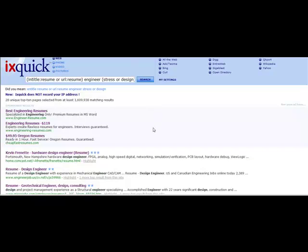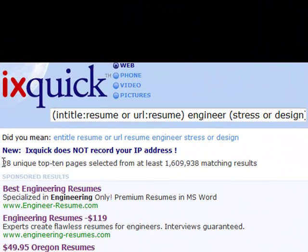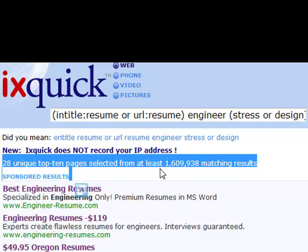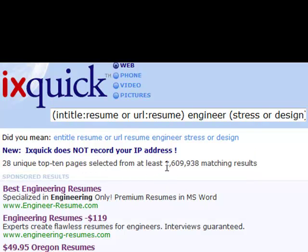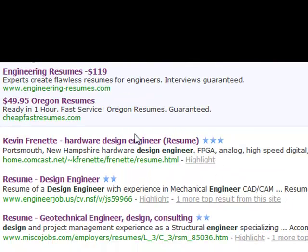So let's take a look at the results and how the results are actually grouped, ranked, and starred. You'll see here that Ixquick is telling us that there are 28 unique top 10 pages selected from at least 1.6 million. Obviously, 1.6 million is just a result set that's way out there, and probably we would never have the opportunity to review the majority of those. What we're looking at here is the results set, and you'll notice that we're looking at some of the resumes, but you'll notice the stars.